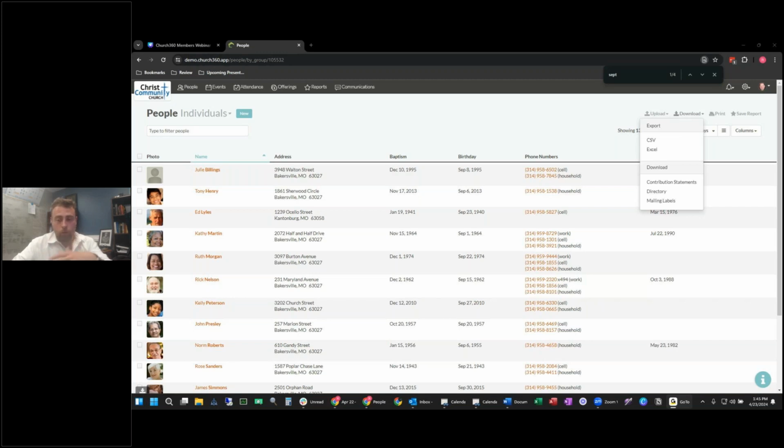So if you use this for a few years and then you want to move to a different software, or your contributions from your congregation are shrinking and you can't afford it anymore, we totally understand. We make it easy to get your data out. Yes, I believe same with Ledger.